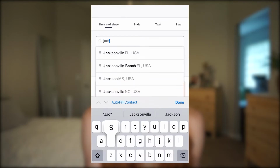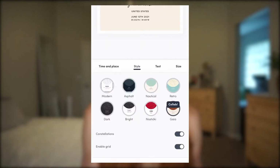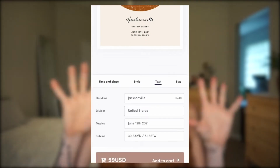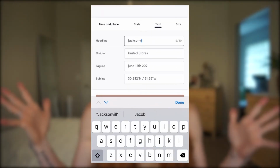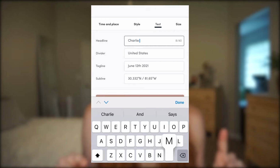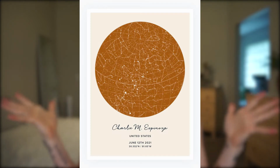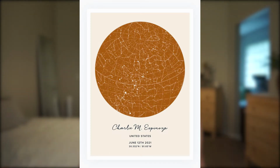As you go through and you pick the city, the time, and the date, it will show you the exact star constellation that was in the sky at that exact moment in time on that exact date in that exact location, which I just think is the coolest thing. And this is what the constellations look like on that day, which I just think is so beautiful.